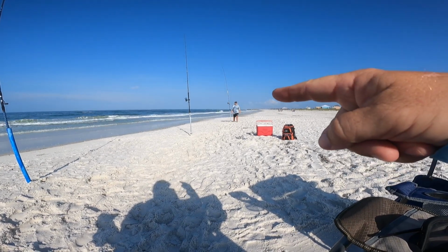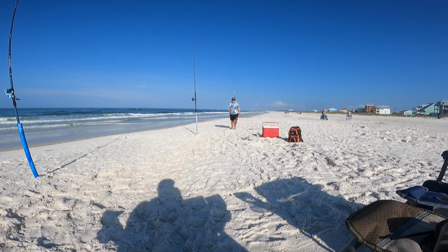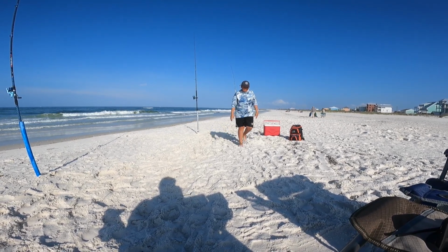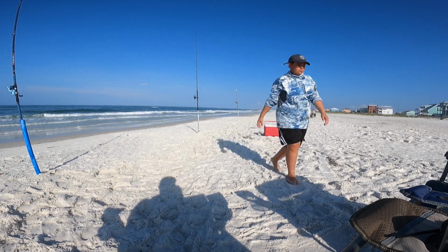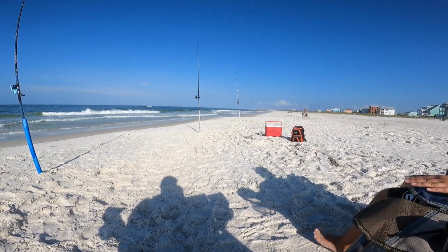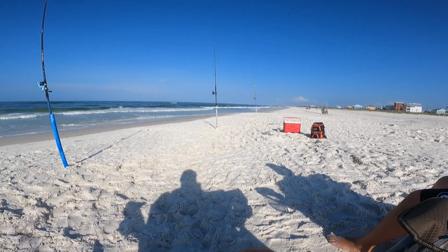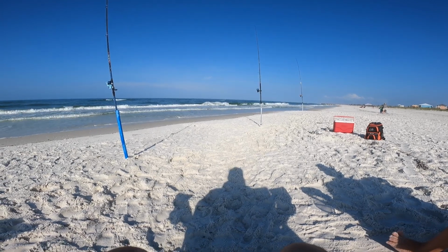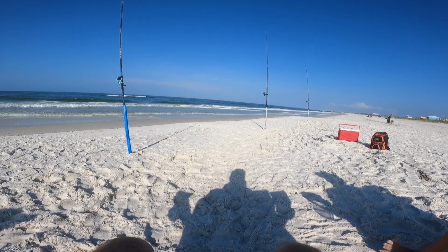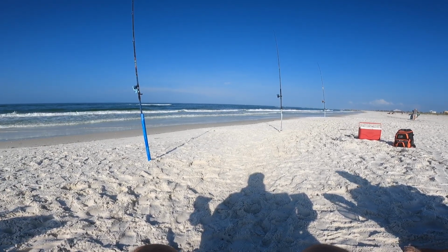Bladen down there right now, he has got a Penn Battle 5,000. He's got 20-pound orange 12-strand tight line braid with a Penn Carnage 3, I think, 12-foot surf rod. And that's what we're fishing with this morning. The bait that we're using is Fishbites, Fishgum, cut bait, and shrimp. And so far, it's been a terrific morning.